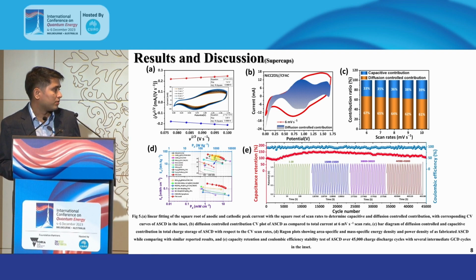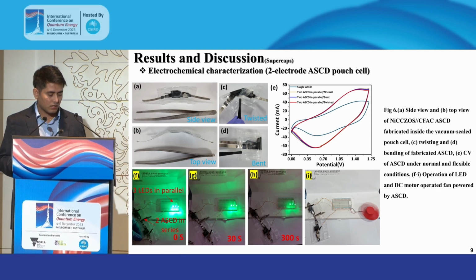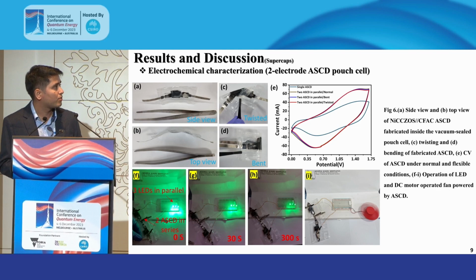And we did some practical applications of that supercapacitor device. And after the supercapacitor, I would like to talk about some battery work.